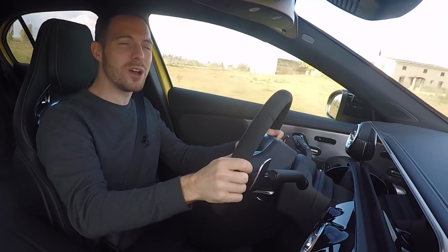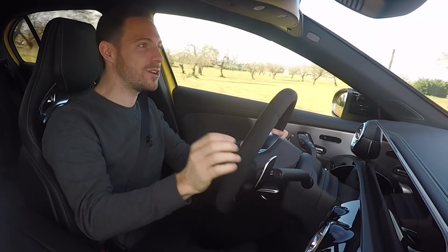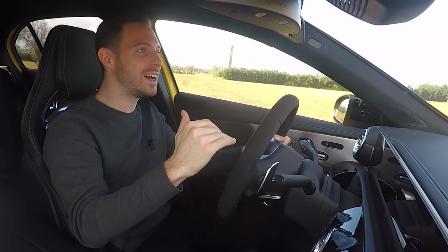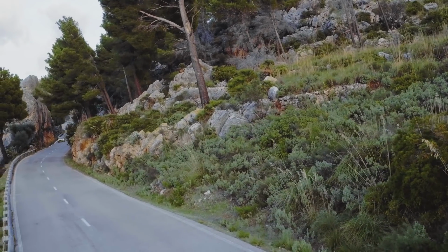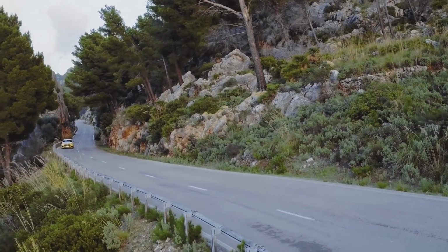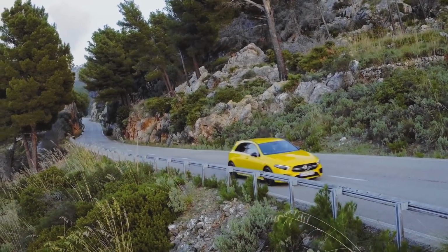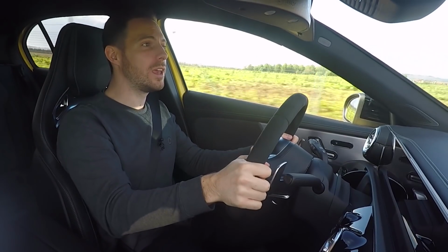These Majorcan roads are phenomenally smooth. We would kill to have roads as smooth as this in the UK. Ours, compared to these roads, are a disaster. However, on the few bumpier, slightly rougher sections that we have found, I think the ride quality in this car is a big improvement over that old A45.